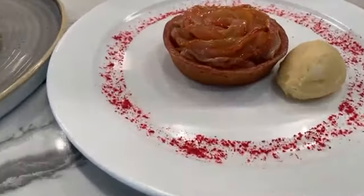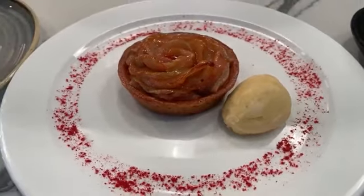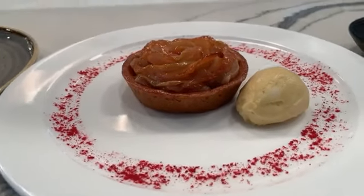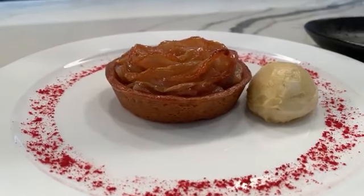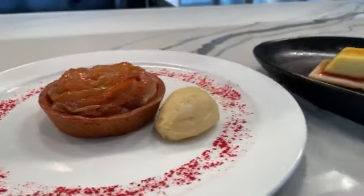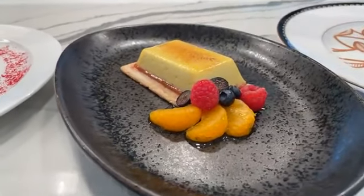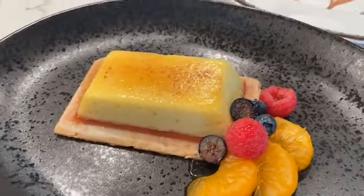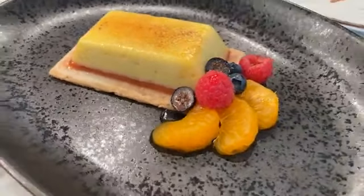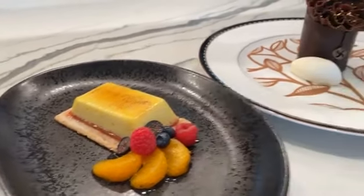So these are desserts. Our first dessert is a marzipan apple tart with coconut ice cream. Wow. These are vegetarian, also plant-based options for dessert. We have our orange flan with blood orange gelée and fresh orange slices as well. Very, very nice flan.